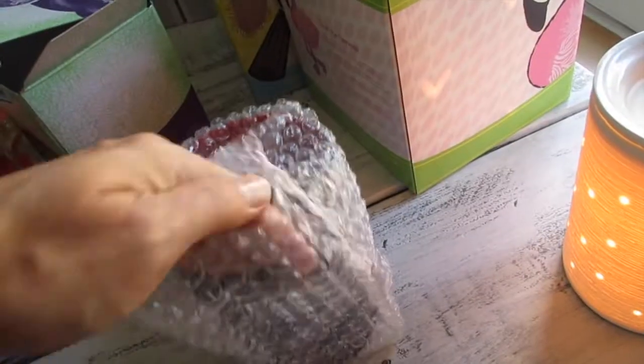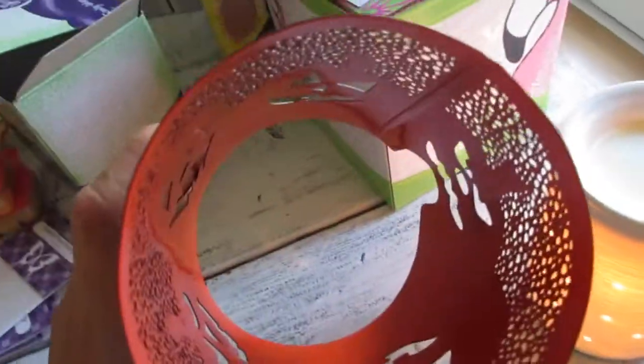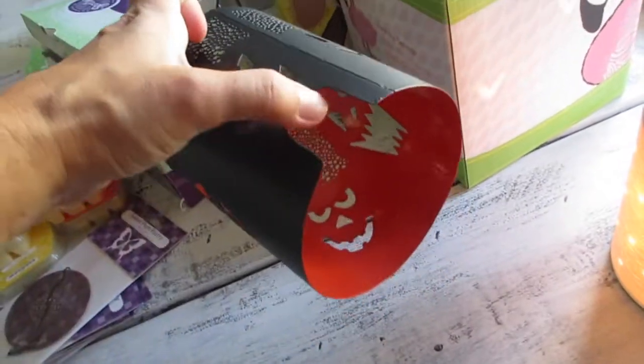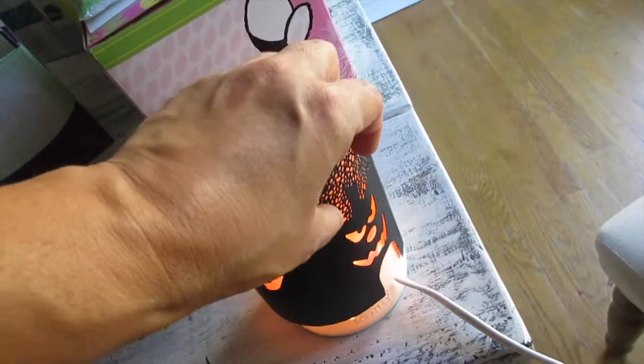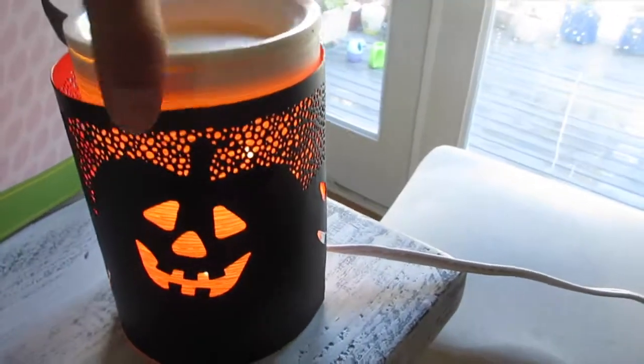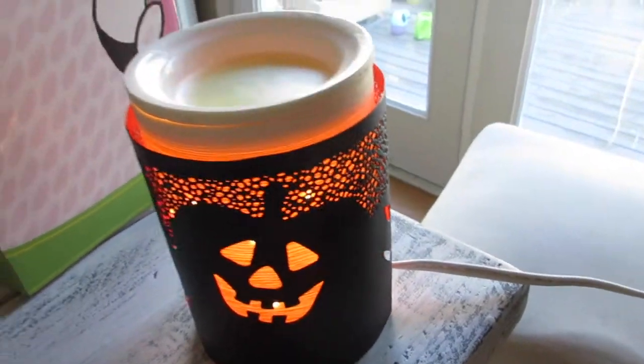And this one is the one I got, called All Hallows. It's orange on the inside, it's metal, and Halloween theme, of course. And then it's got that carved out for the cord. You just slip it in, and there you go. So easy to change out your decor for the season.